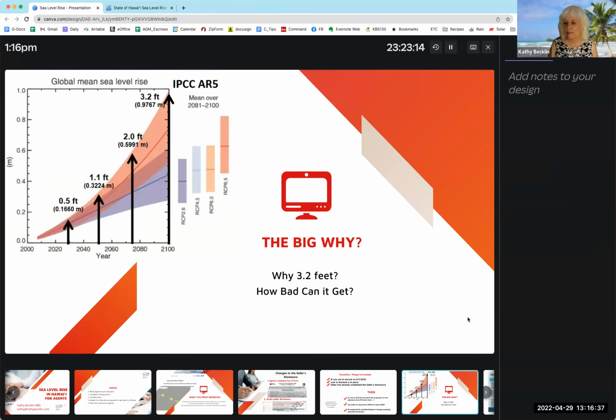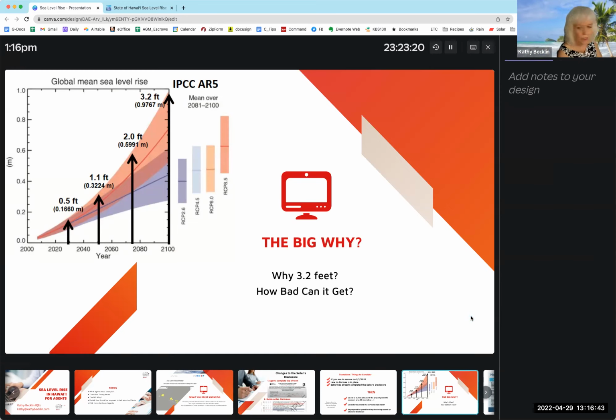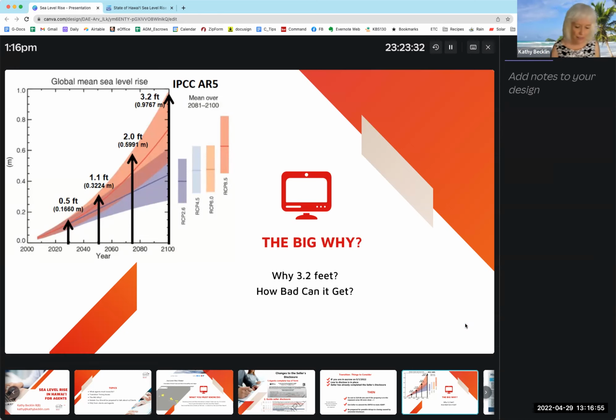So now that's just the intro part. Now we're going to go a little bit further into the big why. Why was 3.2 feet determined? Several models were looked at, and the criteria was, what could be the highest sea level rise height, and this was back in 2017, the maximum that we see could happen by the year 2100. That's how they established that 3.2 feet.